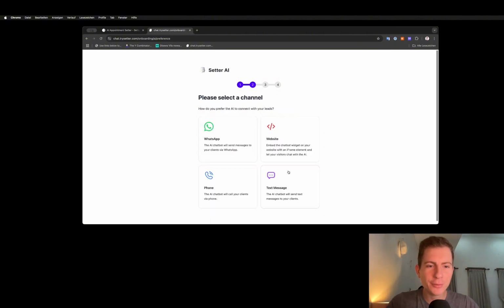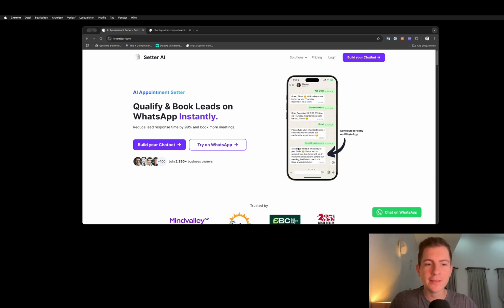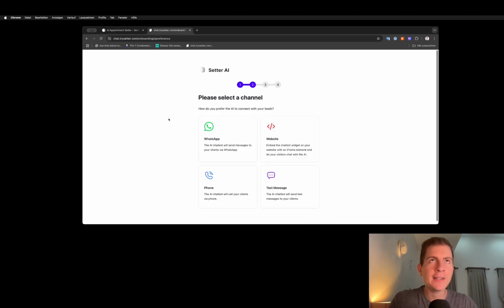Then we're asking people to choose their preference of the channel they want to use the AI to reach out and set appointments through. Obviously, we are focused on serving WhatsApp. That's our niche, the platform we're targeting mainly. But then we also added this intermediate question just to validate whether people are also curious about other channels, such as a website embed, an iframe, or phone calls, which we used to support, by the way, but then pivoted away from, or SMS and text messages, which are way more popular in the US, while WhatsApp is much more popular in areas outside of the US.